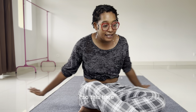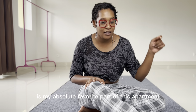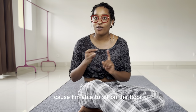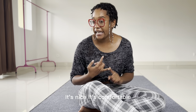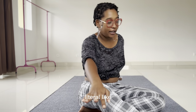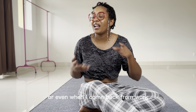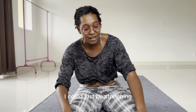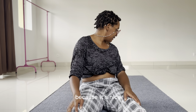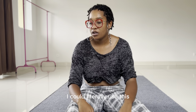So this here is my absolute favorite part of this apartment, because I'm able to sit on the floor, because I like sitting on the floor. It's nice, it's comfortable. Number two, I can do literal yoga stretches every morning before I go to work, or even when I come back from work, or even when I'm sitting like this, I could just be stretching because it's nice. I don't even need to get a yoga mat. I could literally use this.